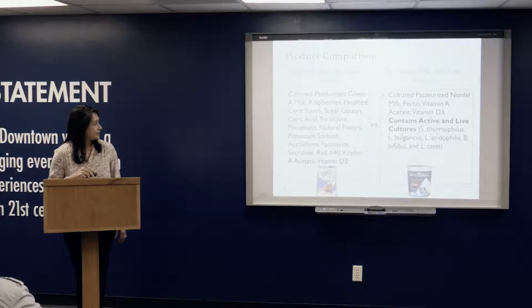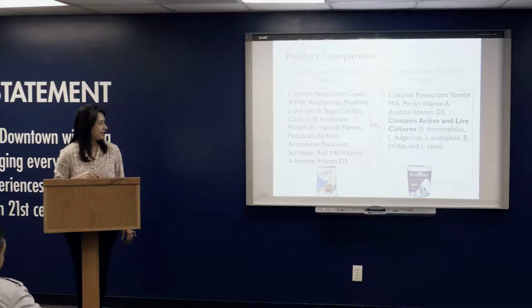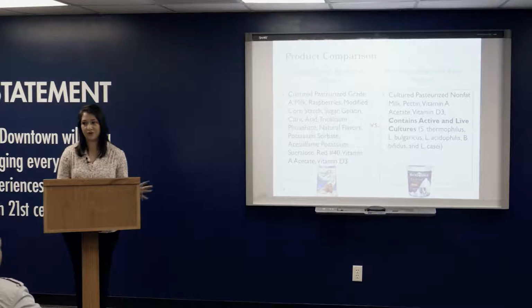This one, it's yogurt, but it doesn't have those cultures, and it has things like acesulfame potassium, which is a fake sugar that's not really good for us. It has red number 40, which is a food dye, which again we want to avoid. There's sugar, gelatin, cornstarch. So looking at the ingredients is also really important. And one of the things I tell people is when you're looking at ingredients, try to get foods that have 5 or fewer ingredients, just because they're going to be much more wholesome. If there's something in there you can't pronounce, it's probably better not to buy it.